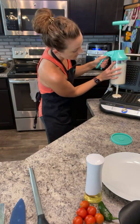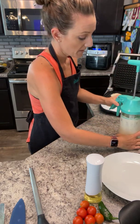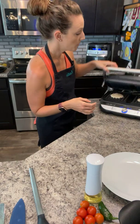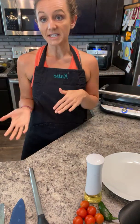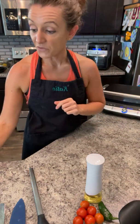So the first one, can you see this? We're making our waffle there. Now put it back in there. That keeps it from dripping. And we're gonna put our plates on top and click start. Now that's gonna start counting down the 2 minutes. So I'm gonna leave that alone and start the guacamole for you.